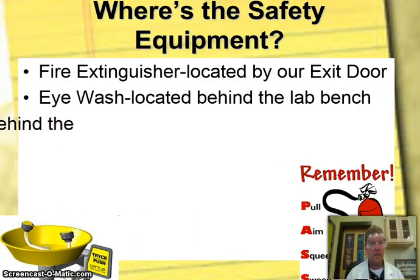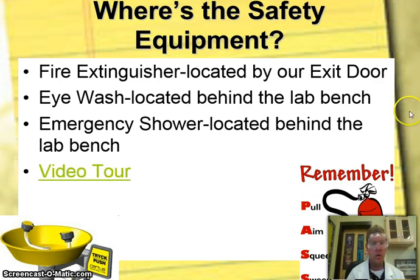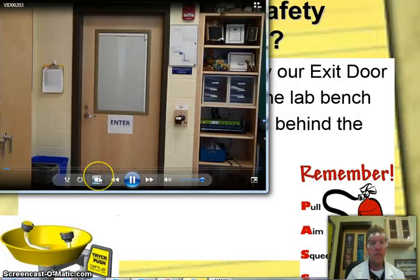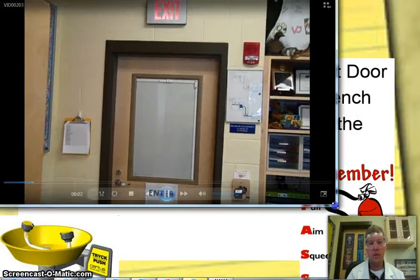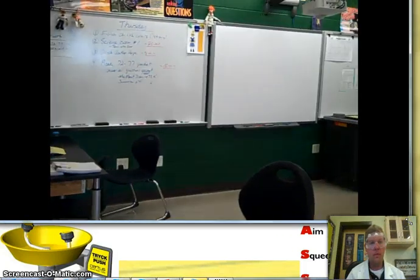When we talk about the fire extinguisher, the eye wash, and the emergency shower, they're located throughout the room. The extinguisher is located by the exit door at the right of my classroom. The eye wash and the emergency shower are both located behind my lab bench. Let's go ahead and take a video tour so you can see exactly where those three things are located in this classroom.